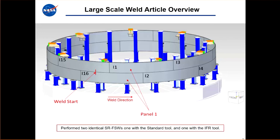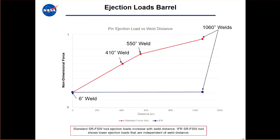hardware. If we look at ejection loads for the large scale hardware, we made these two welds first, right here, the 1,060 inches. That's how long our welds were. Then after we got done, we made a couple more welds with the standard tools on a couple of different studies, but I pulled that data in from here also. This is non-dimensional data, but when we made a 6-inch weld with a new tool, this is the ejection force that we got on some of our startup development.